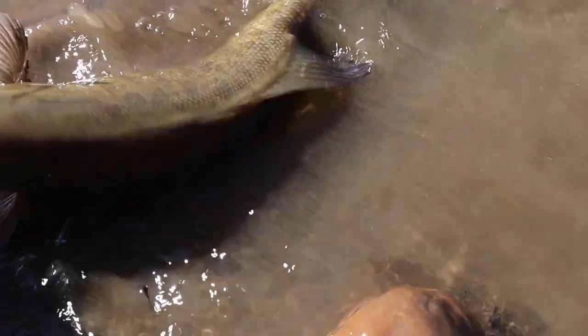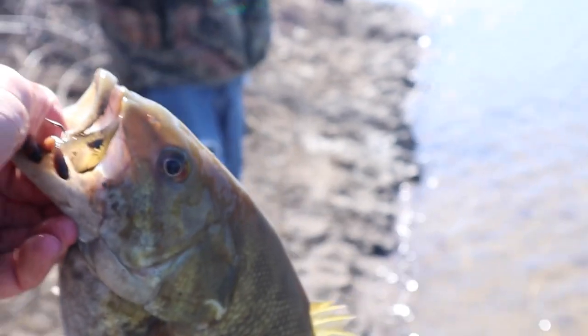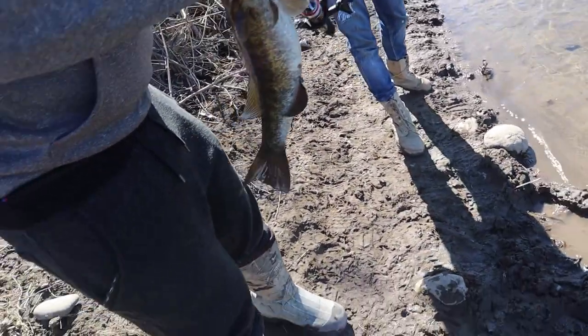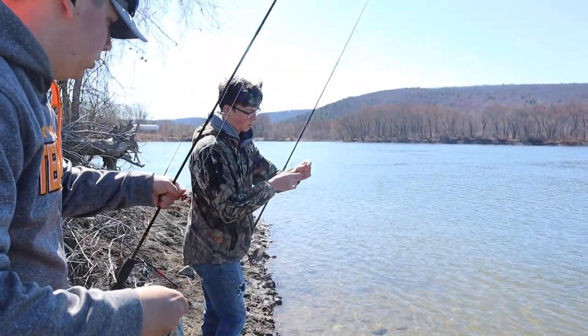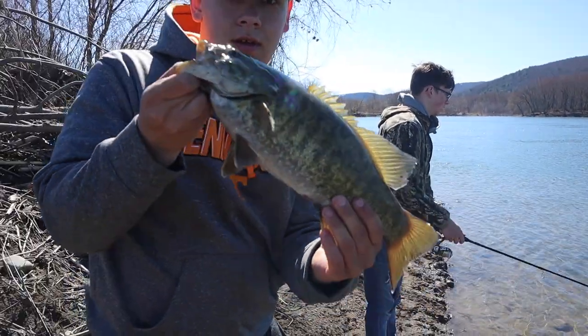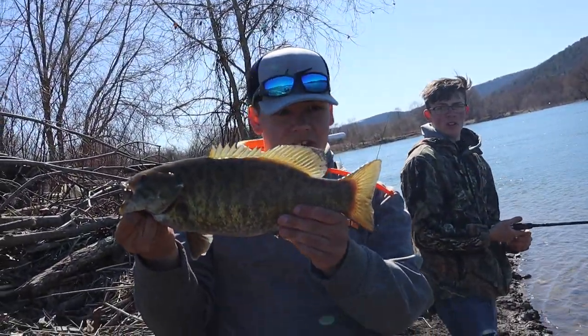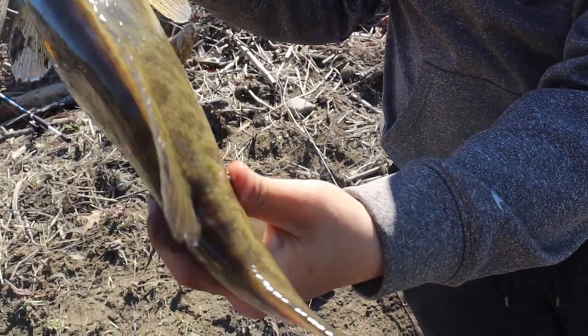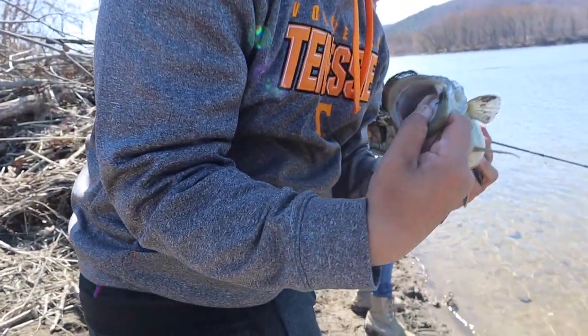Come on. Oh, he's soaking me. There you go. I got hit. I had a full worm on there. It's a beaut. Got nice colors on it. Yeah. Still got that shit on the tail. Mine had the same thing. These fish got corona, dude. Crazy.